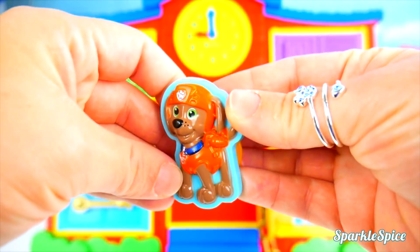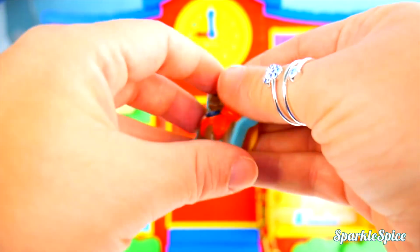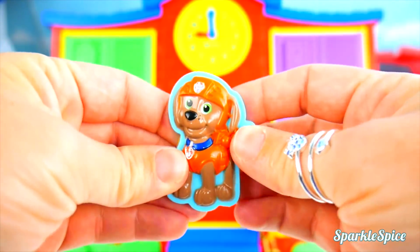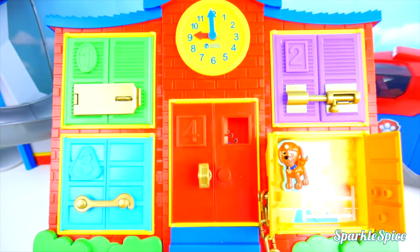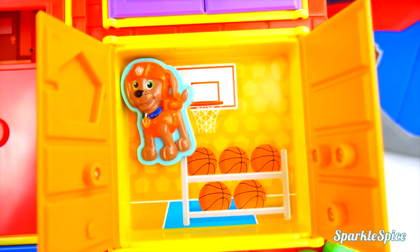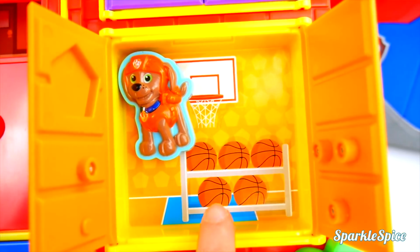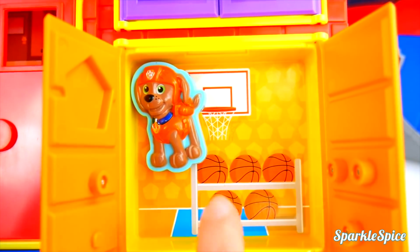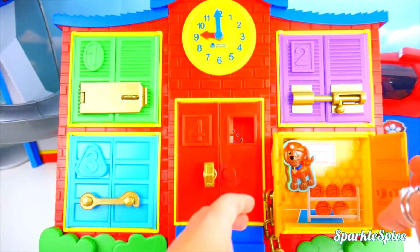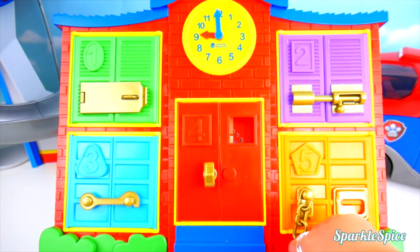And we have Zuma. He wears orange. Let's see if we can get Zuma to stick in there. Awesome. Looks like Zuma might play basketball. There's 1, 2, 5 orange basketballs. Time to lock up the doors again.